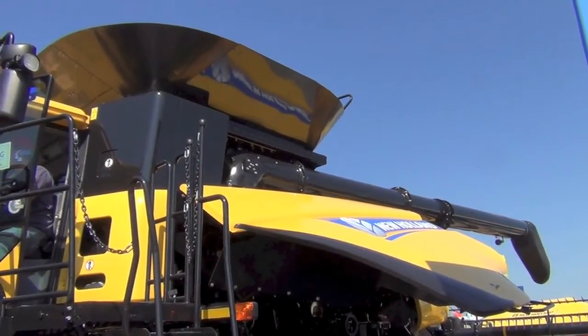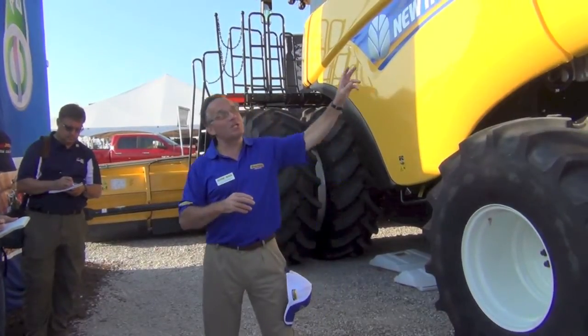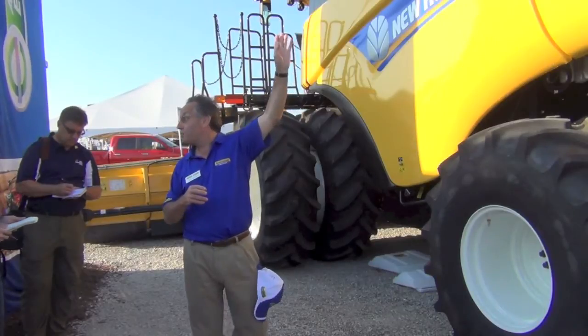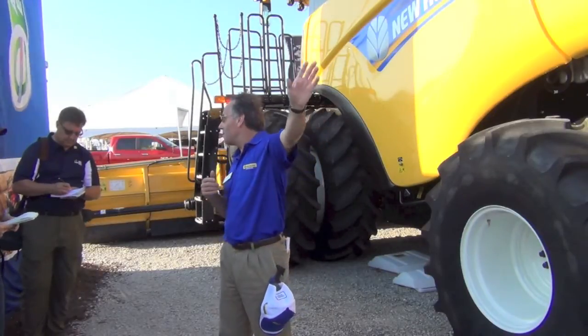We've always had the capacity to work with big heads. We have a huge capacity on this machine. Now we have an unloading system that can comfortably unload the biggest, widest heads up to 45 foot. The other thing we've done is we've increased the unloading capacity of this tube now. It's 4 bushel per second. So high capacity unloading, again, enables the guy to focus on harvesting and keep his unloading time to a minimum.